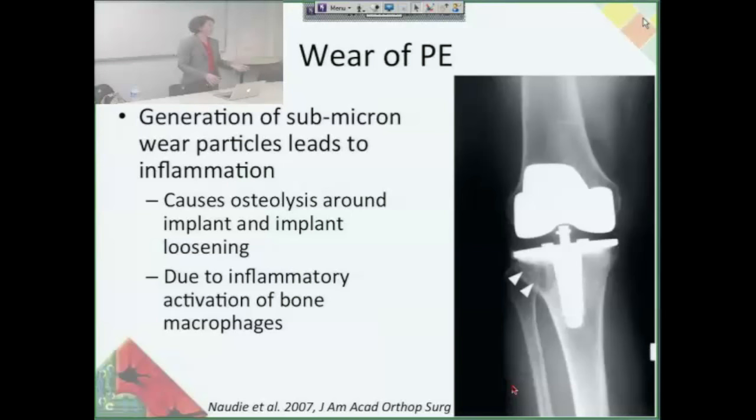Well, what they recently found is that the polyethylene that's either the spacer or actually a part of the prosthesis starts to wear away and generates submicron particles of polyethylene. These are very small, and then they go into the bloodstream, they diffuse around, and they cause an adverse inflammatory response by the macrophages that are present in the bone surrounding the implant, and the macrophages actually start to attack your own bone and degrade it, and that's when you have osteolysis.